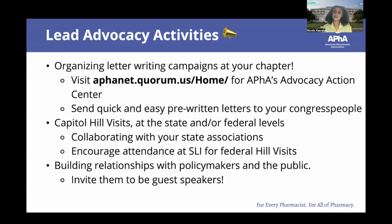Some more things that you can do in leading advocacy activities as policy vice president is organizing letter writing campaigns at your chapter. You can visit this website for APhA's Advocacy Action Center, where you can find quick and easy pre-written letters, which you can send to your local and state Congress people. Capitol Hill visits is another thing that you can engage in, whether that's in Washington, D.C. or at your state Capitol Hill.